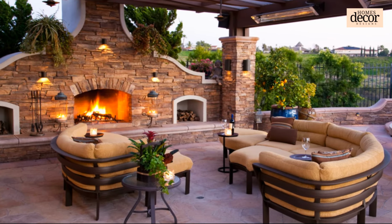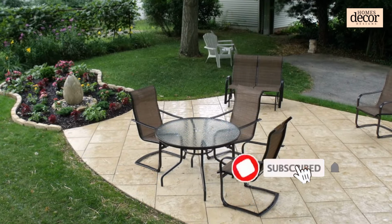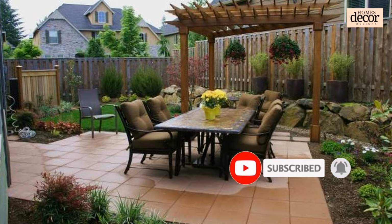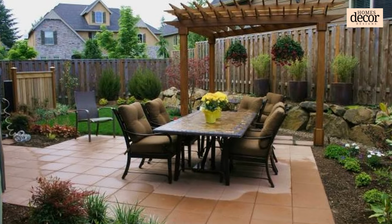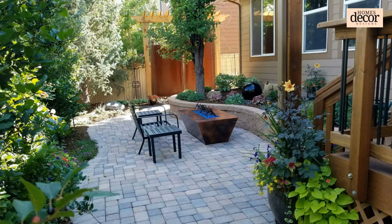For those seeking a unique and captivating outdoor space, industrial patio decor offers a bold and beautiful solution. This design aesthetic, drawing inspiration from raw industrial spaces, transforms your patio into a haven of exposed elements, clean lines, and a touch of urban grit. What is industrial patio decor?